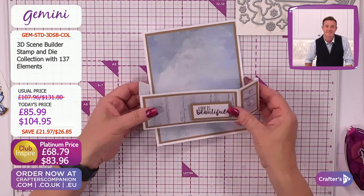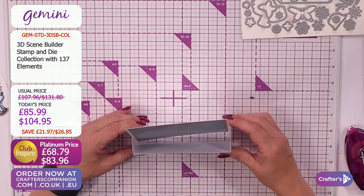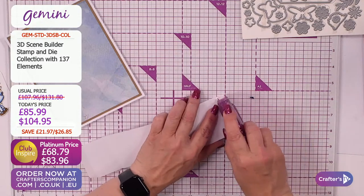Now, I'm going to wrap this around the front, or should I say the back of my card, like so. And it is as easy as that to put this together. So I'm just going to quickly put my panels onto there.